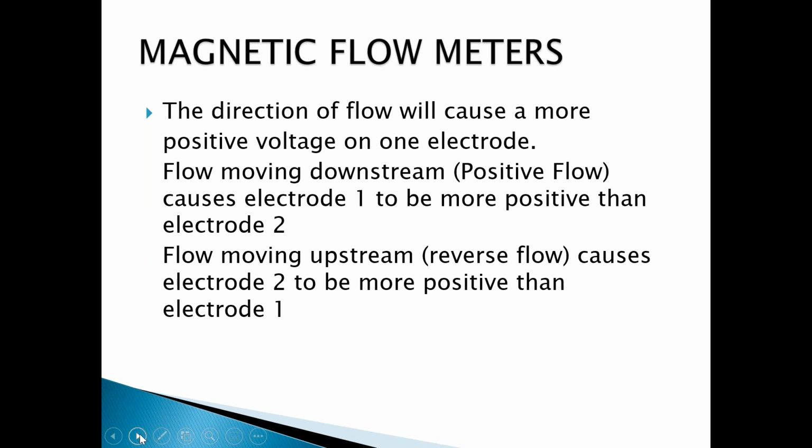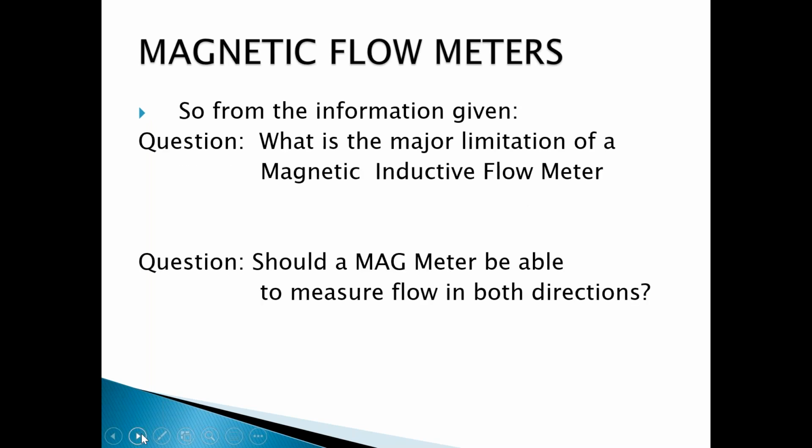Depending on the direction of flow, you've got two electrodes in there. One will have a more positive charge and one will have a more negative charge. So again, depending on which direction the flow is, electrode 1 may be more positive or electrode 2 may be more positive if we reverse the flow.